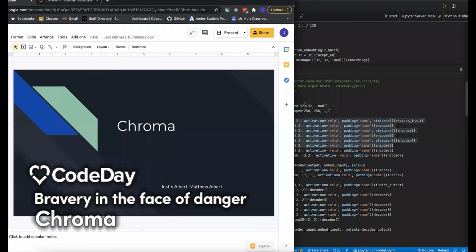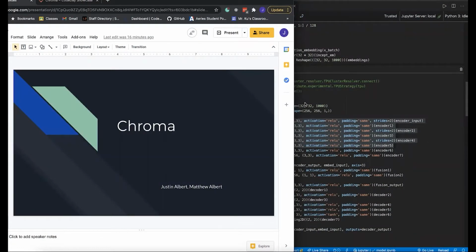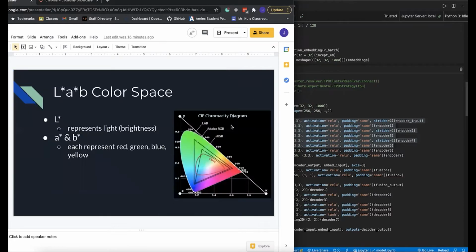Hello. Our project was named Chroma, and it was a machine learning-based model to colorize black and white images. So if you had an old image of family members that were maybe black and white, you could send it into this model, and it would colorize it, and you could see the colors of it.